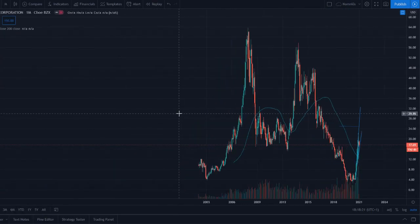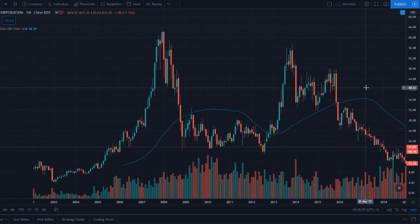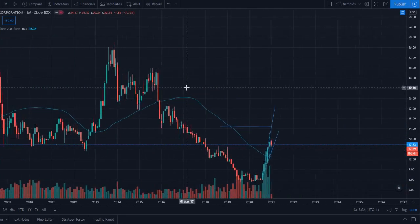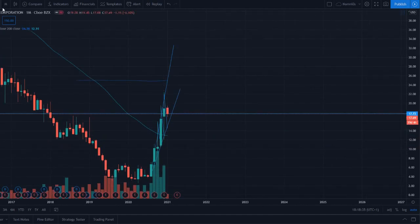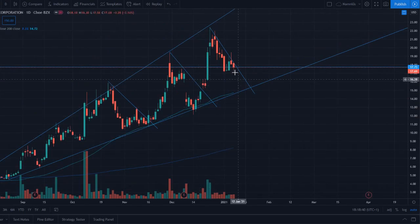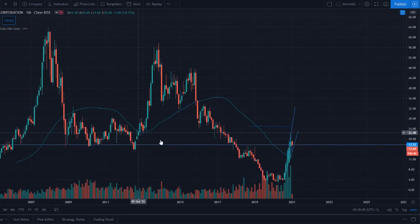Now, some people also like to look at things from a bigger perspective, so let's do that and let's zoom out to see what levels have been historically important without looking at the recent movements. So right away, it is very obvious that we are right now at a historically important support level, but if you look at the recent activity, this support has only had one daily close and was previously easily broken. So the question is, where is our next support after this support level breaks?